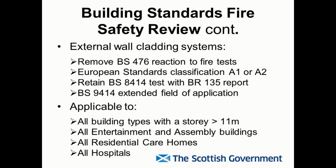These requirements apply to all buildings with a storey height of more than 11 metres above the ground, both domestic and non-domestic, all entertainment and assembly buildings, but there will be an exemption for small buildings, that is buildings with a floor area of less than around 500 metres squared. And all residential care buildings and hospitals, again with an exemption for small buildings, but this time around 200 metres squared of maximum floor area.